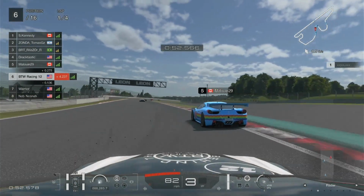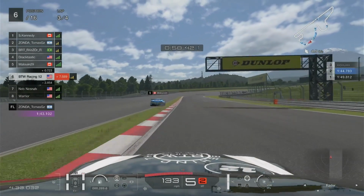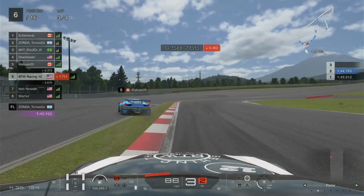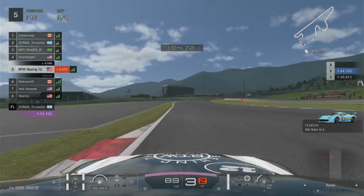and then I'm sitting behind this Ferrari here. This Ferrari was quick on that next lap, but for some reason they just veered off here. I don't know, maybe a wheel disconnection or something like that. So kind of sucks because we were having some good racing going.